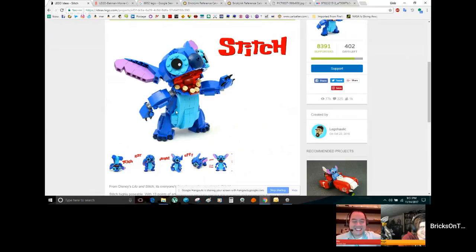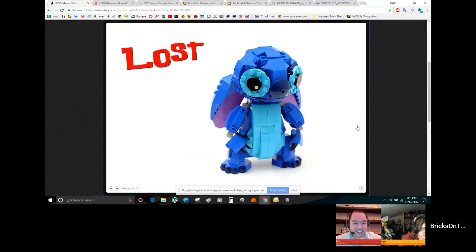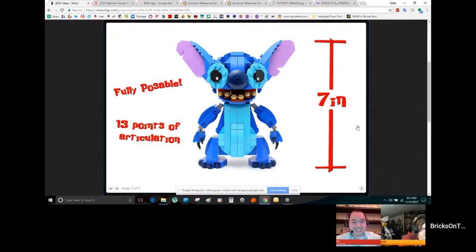That's what they say. This is totally buildable. It's not that big. This would go great with the WALL-E and other Disney properties. It's perfect. Look at the opposability. You can do whatever you want with this one. Sad. Look, he's sad. Attentive. Oh, Nana. Fluffy. He's 7 inches tall. 13 points of articulation. So, does he have an ankle rocker though? Yeah, no ankle at all.